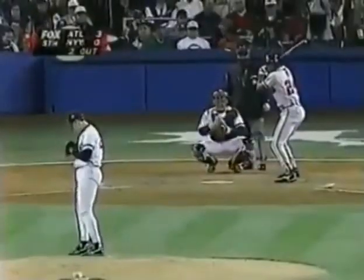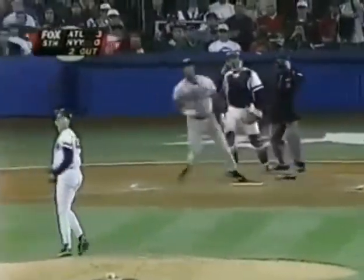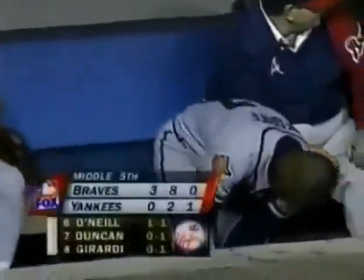Now it's Jermaine Dye with a runner at third, 2 out. 1 run home and a 3-0 Atlanta lead. Breaking ball, fly to right. So all things considered, Jimmy Key gets out of it with only 1 run crossing the plate. And McGriff has had a huge night. He's driven in all 3, and Atlanta's up 3-0.